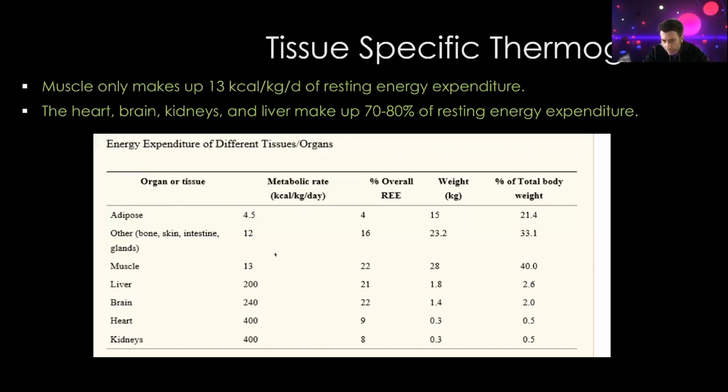So if you take a look at this chart below, you're going to see that 4% of your energy expenditure is going to come from how much fat that you have. 16% is coming from your bones, skin, intestines, and glands. 22% from muscle. 21% from the liver. 22% from the brain. 9% from the heart, and 8% from the kidneys.